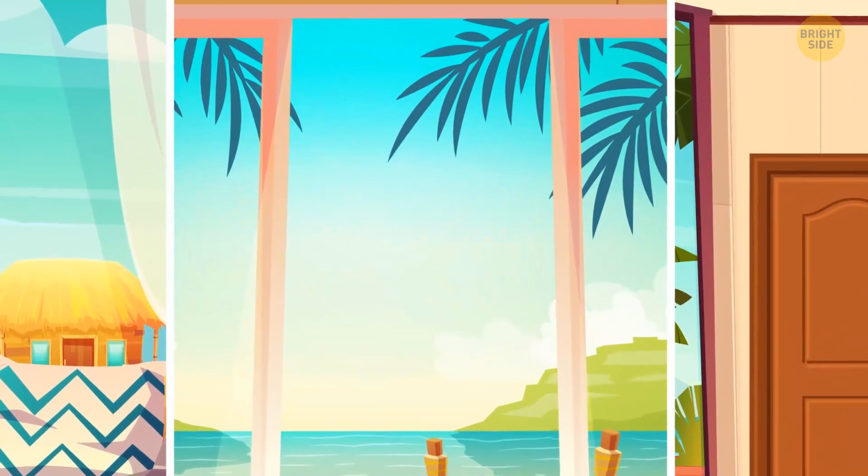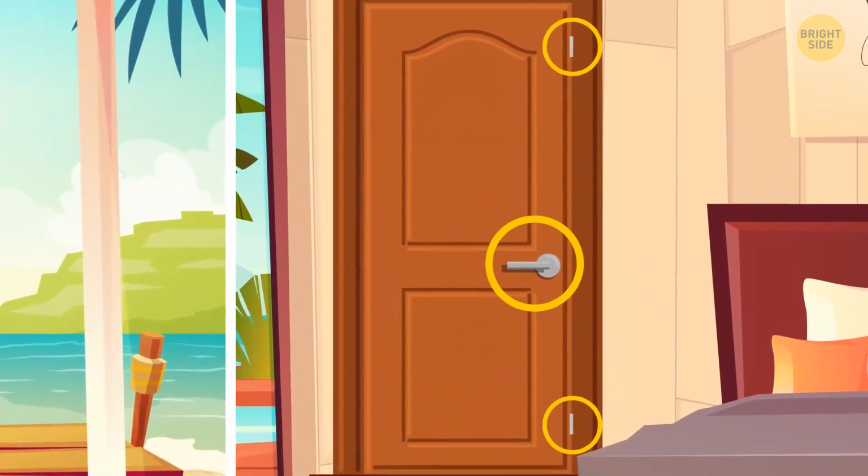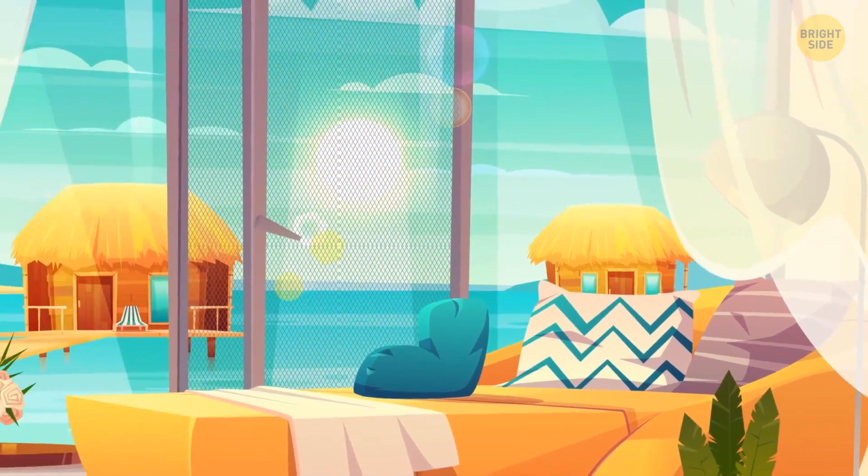There's no mosquito net on the window in the second room, and something's wrong with the door handle in the third room. So, Anna should choose the first room.